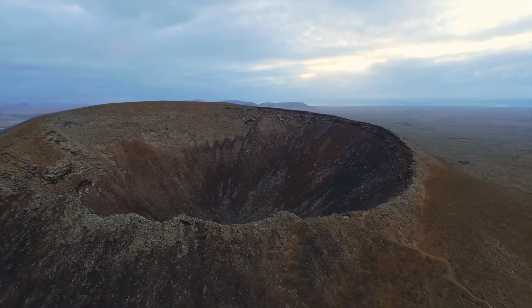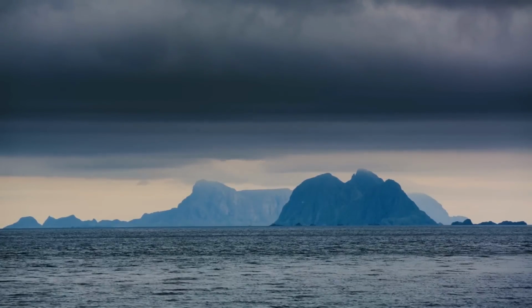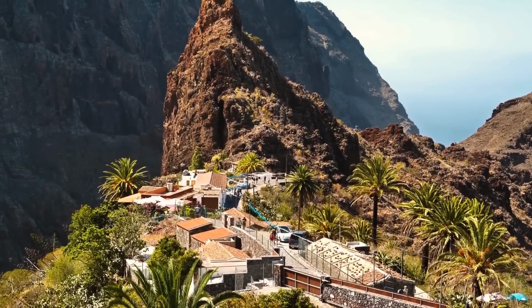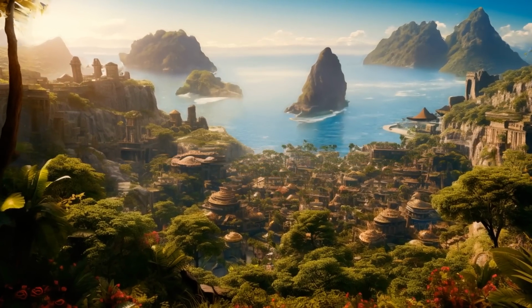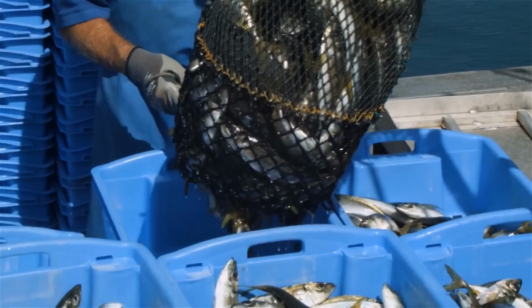There are hundreds of islands around the world that have appeared because of eruptions of underwater volcanoes. You can find them in Hawaii, Indonesia, and Iceland. Many of them are inhabited by people. They build villages and small towns there. The ground on such islands is fertile. Fruits and vegetables grow there. The water is filled with fish.